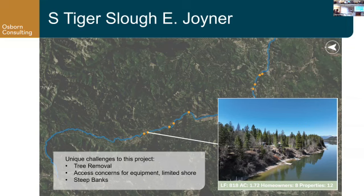Okay, and then this is Tiger Slough. We split this up into two projects, north and south, because it's such a large area. For this one, there are 12 properties, 8 homeowners, and 1.72 acres, with about 800 feet of linear restoration. This one is similar to before: there's tree removal, access concerns with the shore and the equipment, as well as the steep banks.